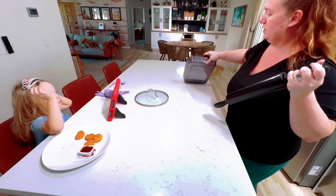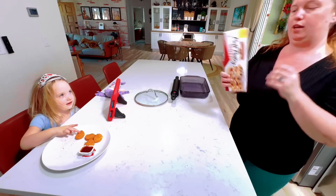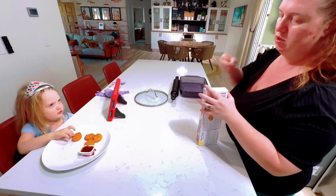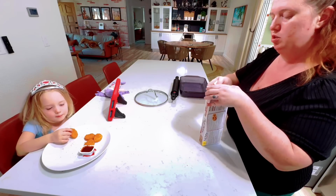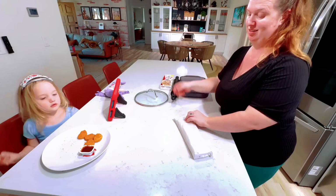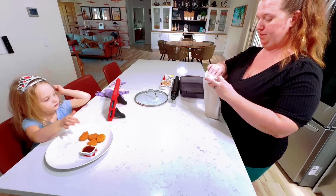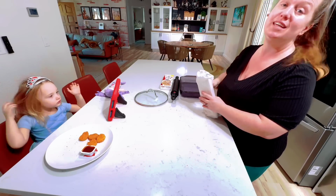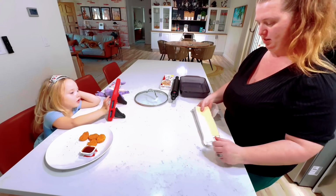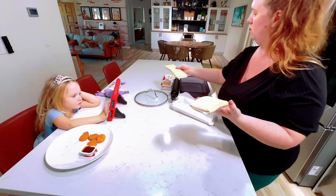Now while that melts, I'm going to grab my 9x13, my rolling pin, and then puff pastry. You can also obviously make your own pie crust or use store-bought pie crust. But puff pastry, if you've never tried it for chicken pot pie, is delicious. It's just like perfect, I don't know, I love it. There we go.